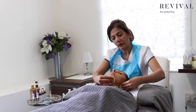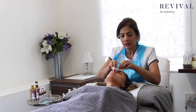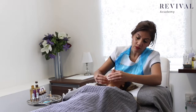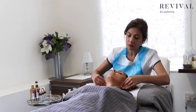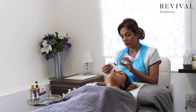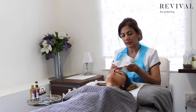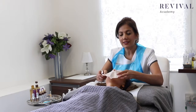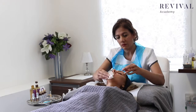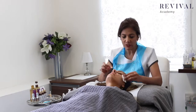This is a good prep to use before a peel, because it won't leave any grease, any dirt, any sort of residue onto the skin, so the peel can actually just go straight down into the next layer of the epidermis. So I have two tissues. I'm going to use this for the toning off, and then the second one, if she needs extractions, I'm going to extract. But because I'm doing the dermaplaning, it's actually quite nice. The dermaplaning will actually remove a lot of her gunk.